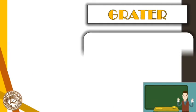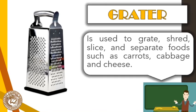Next tool is the grater. As you can read from the description, it is used to grate, shred, slice, and separate foods. Grating is a term used in cooking which means to turn foods into smaller pieces or particles, like grated cheese. Shredding, on the other hand, means turning food into strips like shredded cabbage or shredded chicken. And slicing is making food into thin, flat pieces, which can all be found in the grater tool from side to side, from a fine to a coarse option.